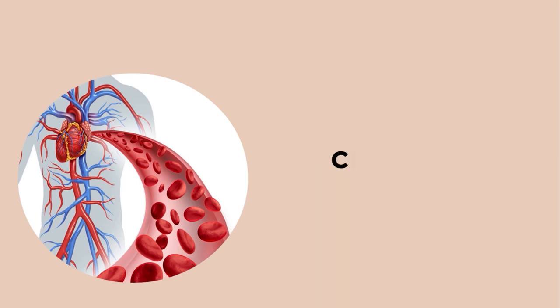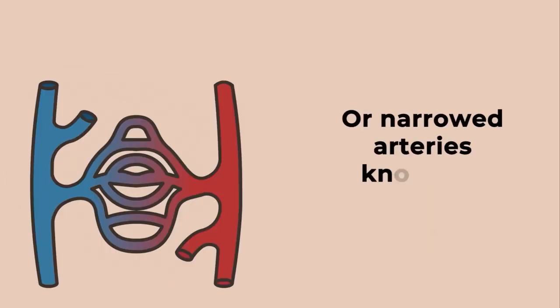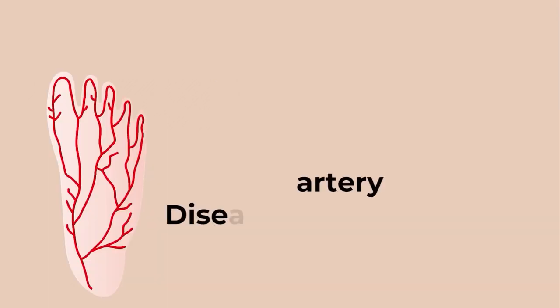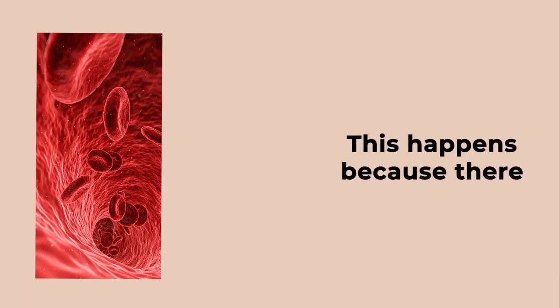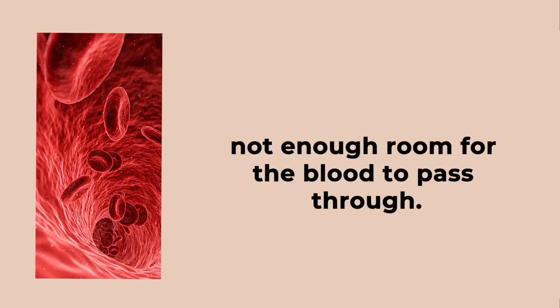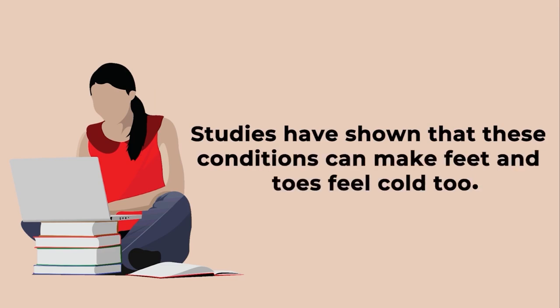Sometimes health issues like clogged blood vessels, called atherosclerosis, or narrowed arteries, known as peripheral artery disease or PAD, can slow down blood flow to your feet. This happens because there is not enough room for the blood to pass through. Studies have shown that these conditions can make feet and toes feel cold too.